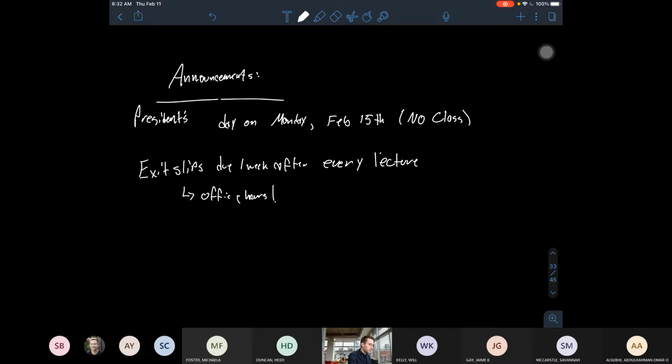Let's see, what else? Exit slips. I put this on the announcements because there are some students who haven't been completing the exit slips, and that confuses me because they're worth 7% of your final grade. I can't remember what's in the syllabus, but I think I'll omit like 2 exit slips. So if you miss a couple days of classes, no problem. But if you miss like 10 exit slips in a row, that is going to affect your grade significantly. So just keep an eye out for those exit slips and make sure that you're keeping up with those.